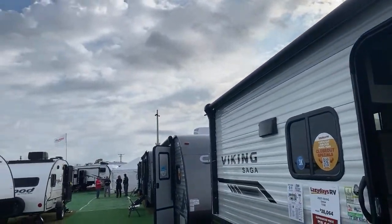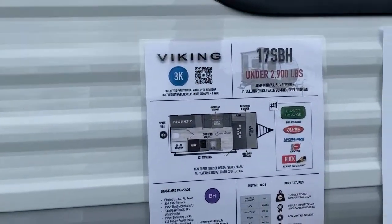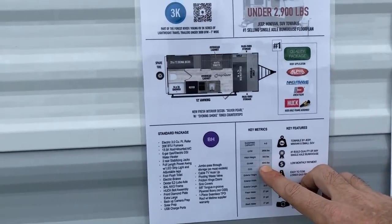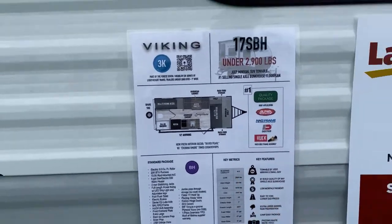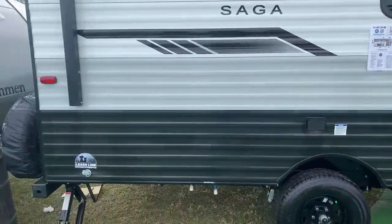Remember, this is a tiny travel trailer. I don't know what the weight is here. Let's see if it's listed here. But it doesn't weigh very much. Gross vehicle weight, like 3,943 pounds, okay? So unloaded, it's 2,800 pounds. You can tow this thing with anything. You don't need to go get a big truck like we've got, all right?